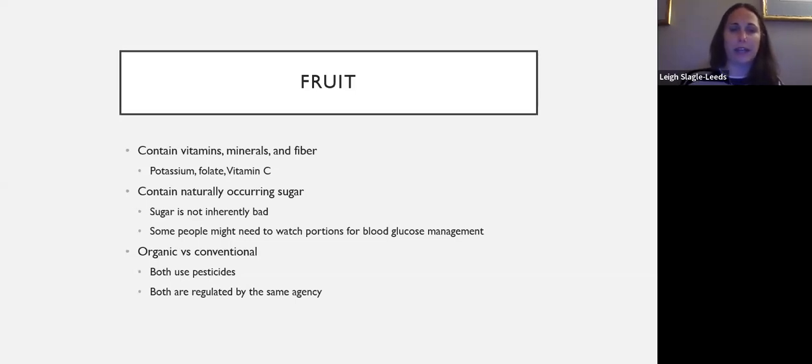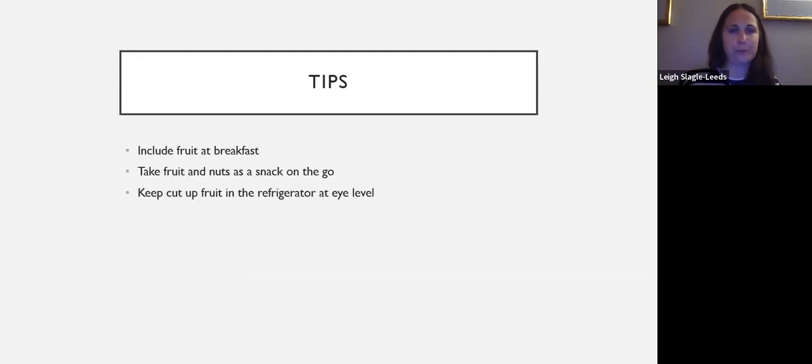When it comes to organic versus conventional, and this is all produce, not just fruit, both organic and conventional practices use pesticides. Organic uses organic pesticides, conventional uses conventional pesticides. Organic pesticides are a little bit newer, but both are regulated and both are deemed safe by the same agency. So either way you go, I always say pick what fits your budget, especially nowadays. Make sure you wash it under cold running water. You don't need any soaps or detergents or bleach or anything like that. Just cold running water will do.